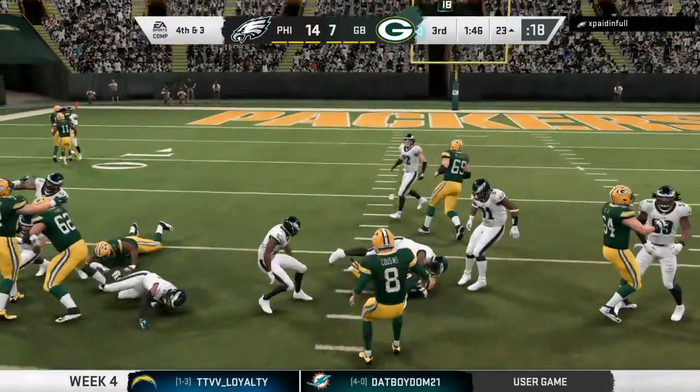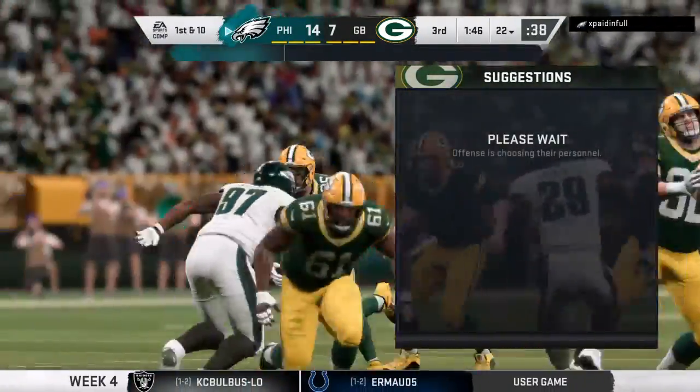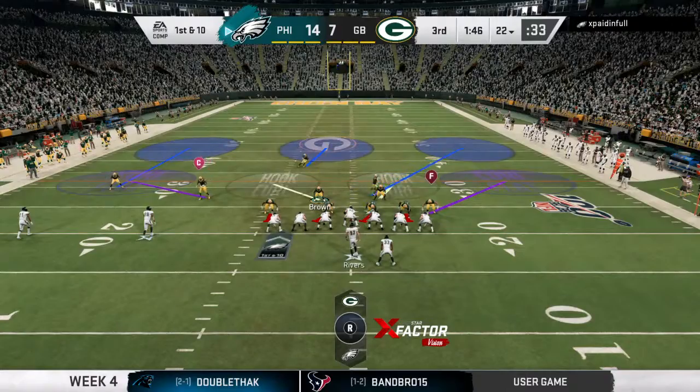They'll run with Barkley, and he won't get there. They stop him a few yards short of the line to gain. Saquon Barkley denied on fourth down, and the Eagles defense able to hold.